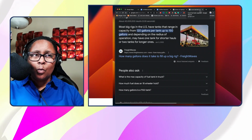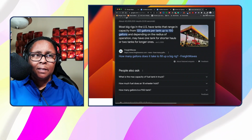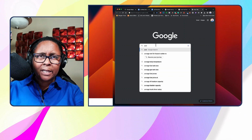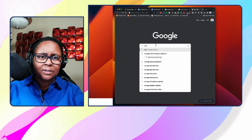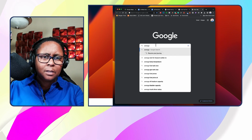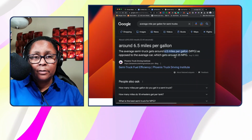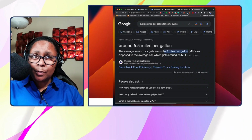Now, the next question is, what do trucks average per mile, per gallon of fuel? When I had my 18-wheeler, I averaged 6 miles per gallon. So let's see what Google says, if it's still that average. Average miles per gallon for semi trucks. Here we go. So 6.5. Okay, nothing's changed. So we know we average 6.5 miles per gallon.